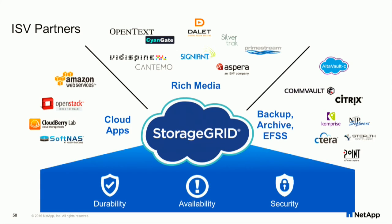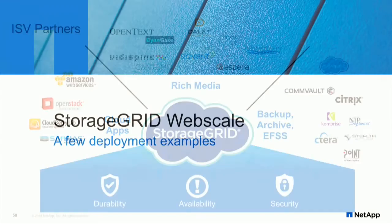And sometimes it actually makes a lot of sense to not use the backup vendor's native S3 capability and to use something like the AltaVault because of the additional storage efficiencies that we're getting out of the AltaVault. A lot of the S3s are not deduplicated, so there's a significant storage expansion there.